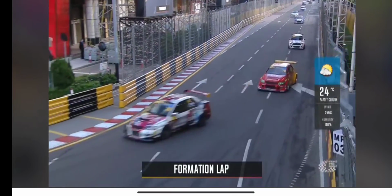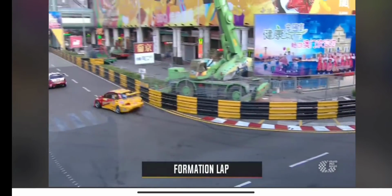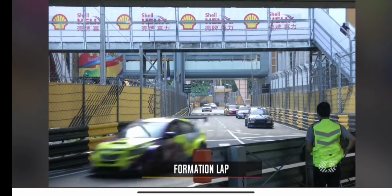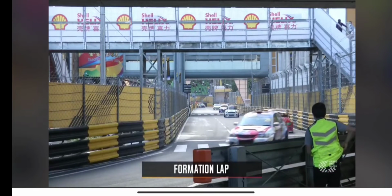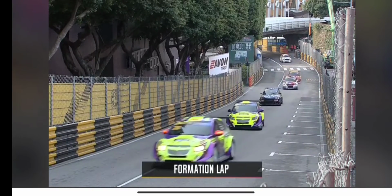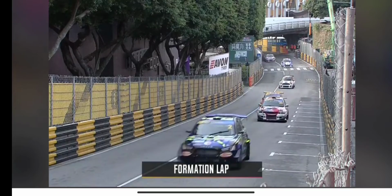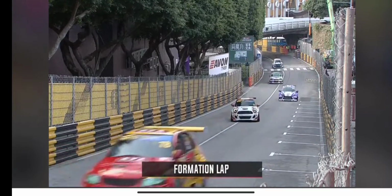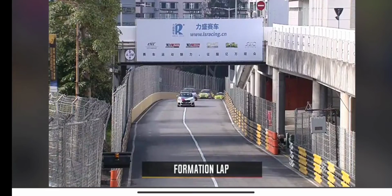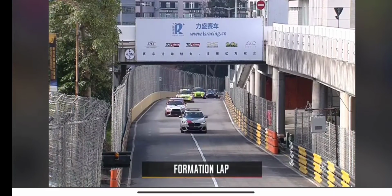So it was last year that BMW stopped referring to their various different categories of car as 2 Series, 3 Series. It simply became the 2, the 3, the 4, and the 2 right at the front of the field, leading them around this incredibly demanding circuit.